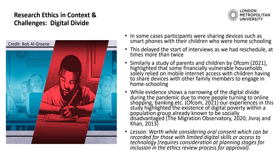Similarly, a study by Ofcom showed that in financially vulnerable households, children shared a single device with their parents. We could all think, oh great, we are now all doing online banking, et cetera. But that wasn't the case with some people because they actually didn't have access. So there was a lot of physical poverty that we encountered which we hadn't expected.